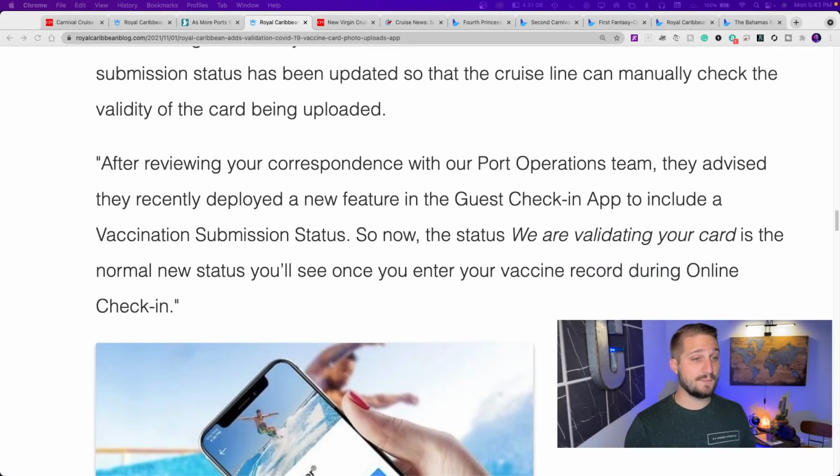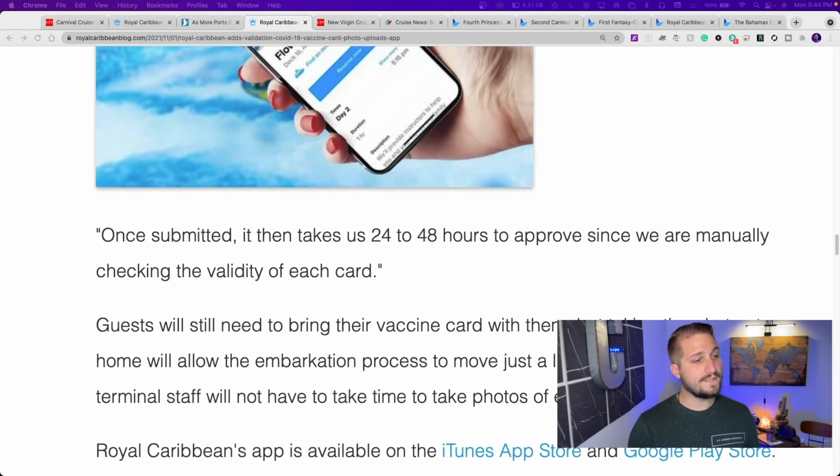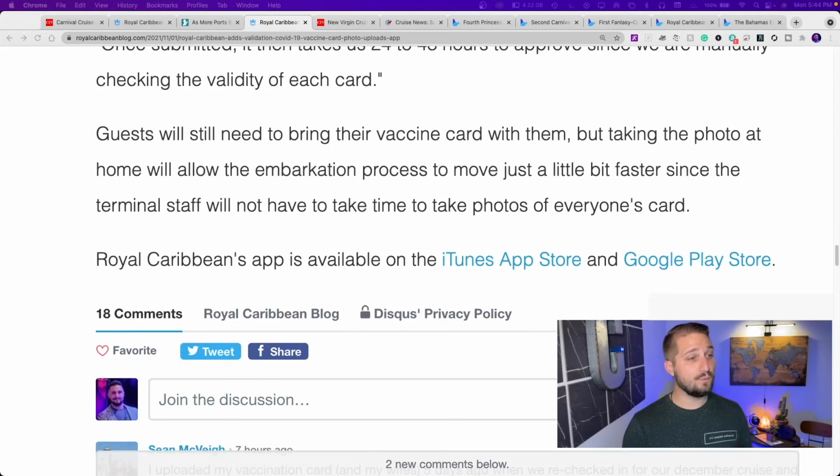After reviewing your correspondence with our port operations team, they advised they recently developed a new feature in the guest check-in app to include a vaccination submission status. So now the status, we are validating your card, is the normal new status you'll see once you enter your vaccine record during online check-in. Once submitted, it takes us 24 to 48 hours to approve, since we are manually checking the validity of each and every card. Guests will still need to bring their vaccine card with them, but taking the photo at home will allow your embarkation process to move just a little bit faster, since the terminal staff will not have to take time to take photos of everyone's card.